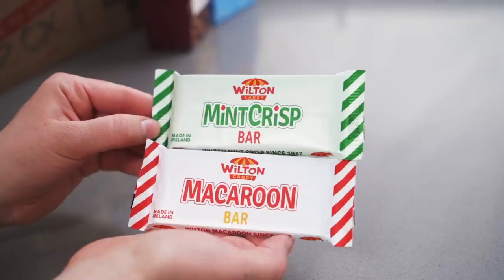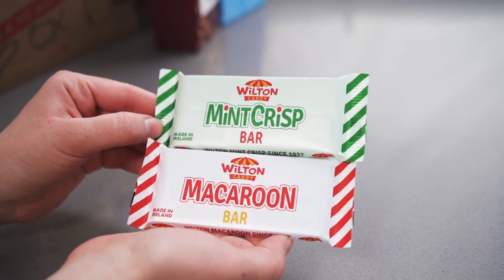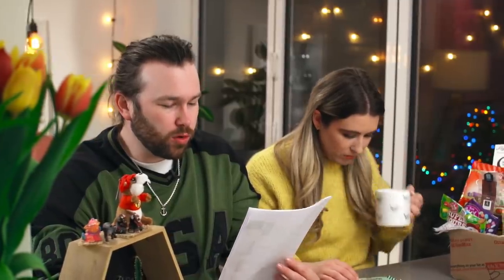Delicious. Shall we try the same but a different brand? Or did you want to change? What's this? Wilton Candy Macaroon bar and a mint crisp. It says, Wilton is an old school confectionery brand in Ireland. These bars remind me so much of my childhood and I like that they still have the old school look. Macaroon bars in particular were my favourite.